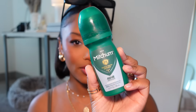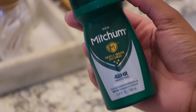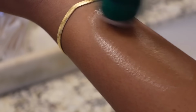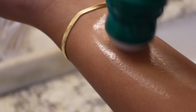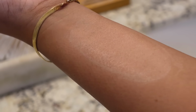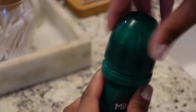First one I'm going to talk about is the Mitchum Triple Odor Defense. This one is a men's deodorant, but if you're a stinky girl, then you already know men's deodorant fights a little harder at controlling odor. I do like this one. Out of all the ones that I've tried, this is probably one of my favorites. One thing I don't really like about it is how long it takes to dry, and it also does leave a little bit of a white cast. But besides that, it is a really good deodorant, and I do use this often.